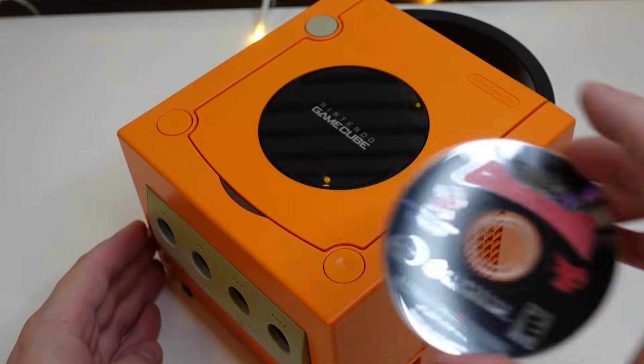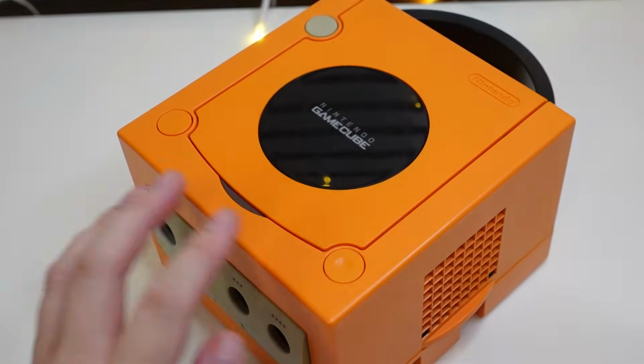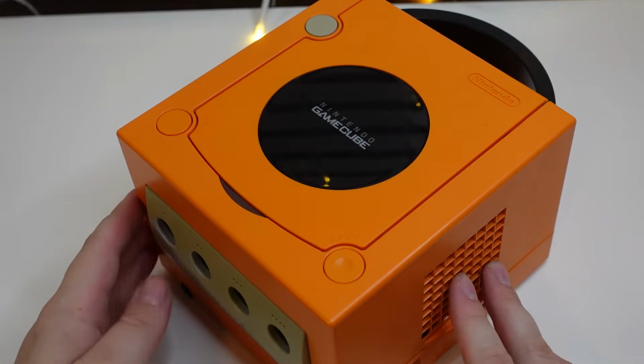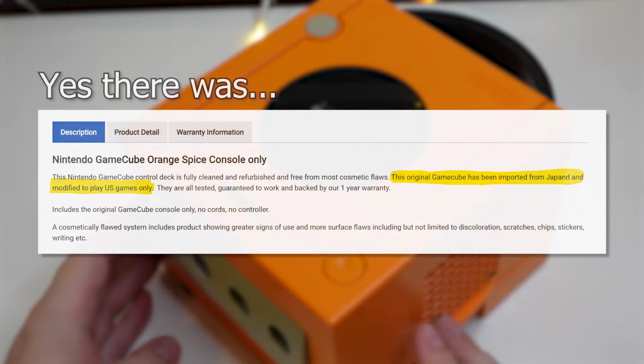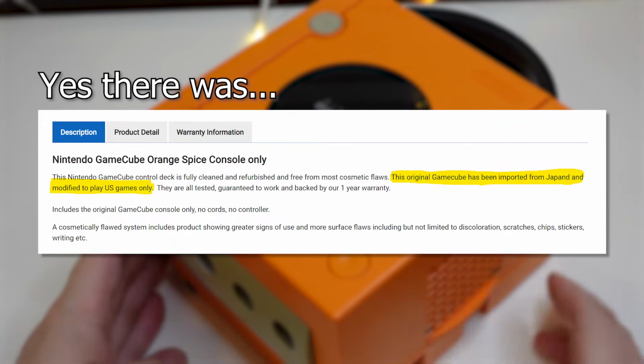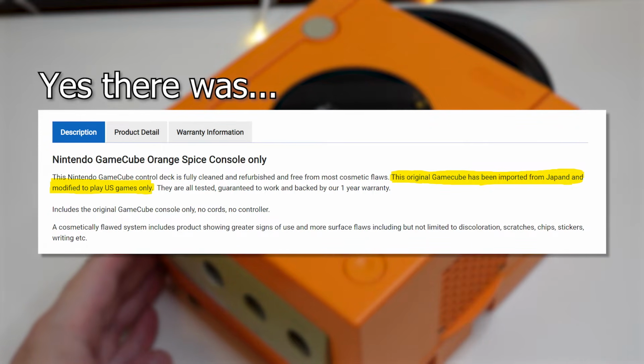So, well, that's awesome. And as I was putting it back together, I actually thought to myself that when I was testing it, I popped in my US copy of Pokemon Coliseum, and it worked perfectly fine on this Japanese Spice Orange GameCube. So that may suggest that there was some kind of a mod done to make it region free and unlock that functionality, possibly. So maybe it's been modded, which is kind of cool, to allow US games to work on a Japanese console.